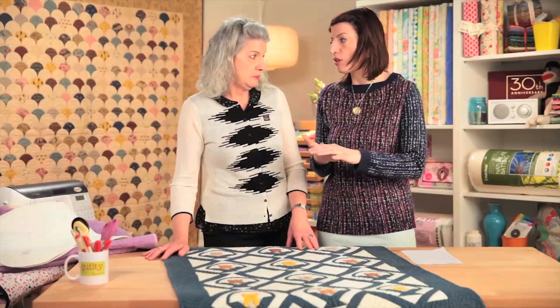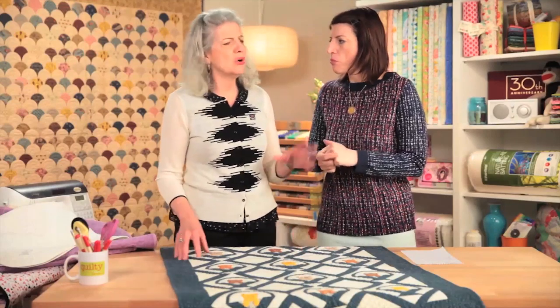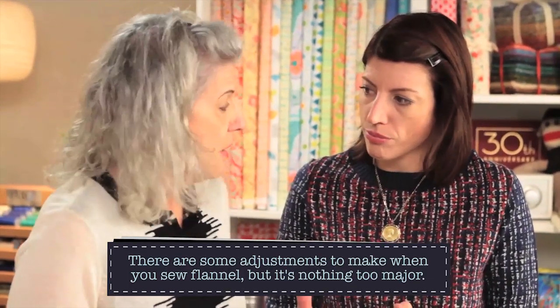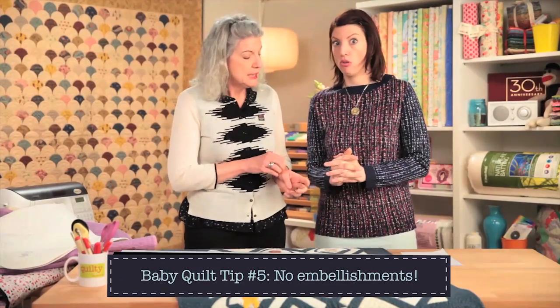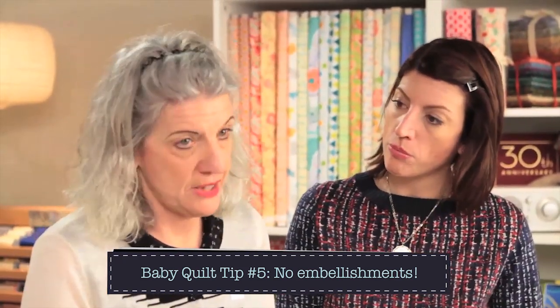Now, consult tutorials or the instructions about using maybe different needles or if you need to do anything funky to sew that. I don't think you usually do. No. That's true. Also, the cotton is soft already. Yeah. Cotton. And also, here's a tip we didn't put down: don't put any buttons. Don't sew buttons or anything hanging on. You don't want anything that can come off. Choking hazards and things like that. Also, one of the most important things is you want to really emphasize to the parents: this quilt is to be used.